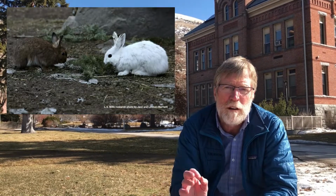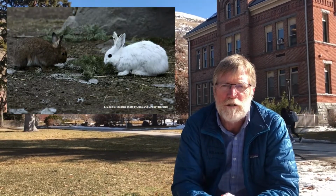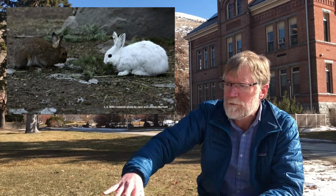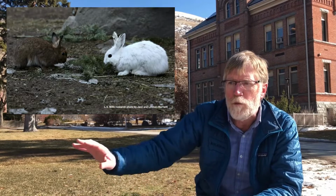Unlike some of the other animals that do seasonal color change, weasels are very hard to find. So how did you find these weasels to conduct your research? So what we do is we go out, we live catch animals, and for snowshoe hares I'll say first, then I'll get to the weasels. We live catch snowshoe hares and we put radio collars on them, radio transmitters, and then we're able to follow them around and see what kind of environment they choose, the brown or the white, and how they move across snow or across brown ground.